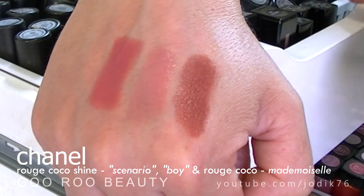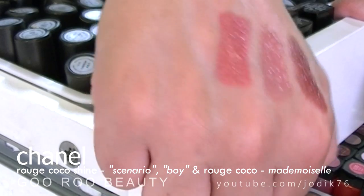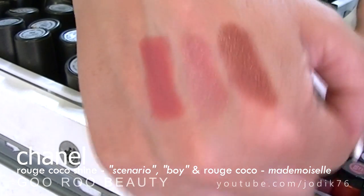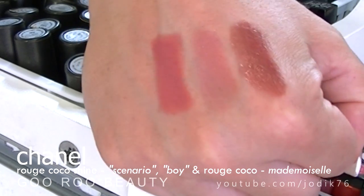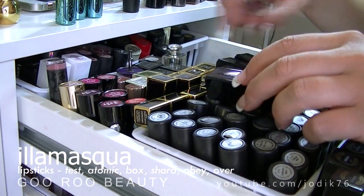And then this one on the end here is Rouge Cocoa, a more pigmented lipstick here, still very creamy. You can see it's got a bit of a shine to it. The shade there is 05 Mademoiselle. I'll definitely be keeping those ones from Chanel. Absolutely beautiful. Next up, I have some lipsticks from Illamasqua.